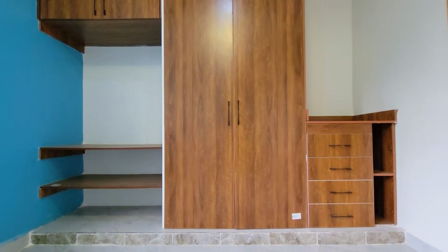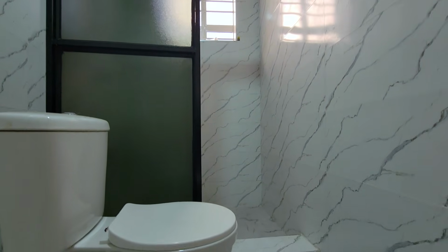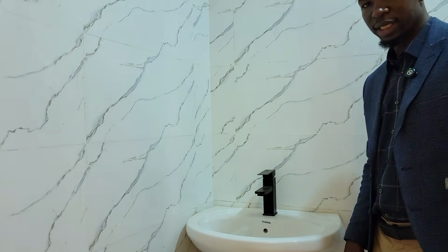All right. Then it is all bedrooms en suite, like I told you guys. Here we have the ensuite of this bedroom. All of them were designed in the same style, with a shower cubicle on the far end, toilet at the center, and this helps to avoid having a wet toilet. Just impressive again. And I also noticed that their faucets here are of good and modern quality.